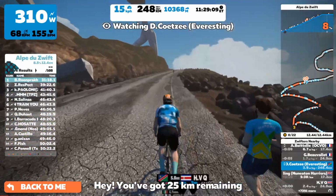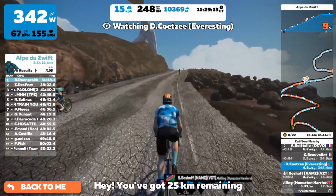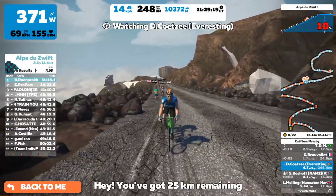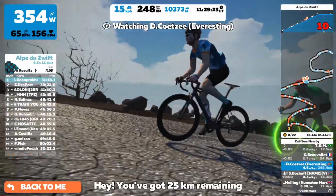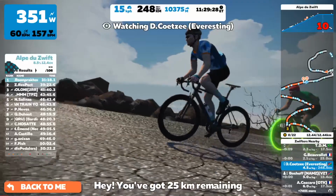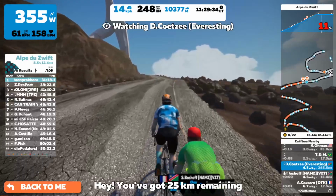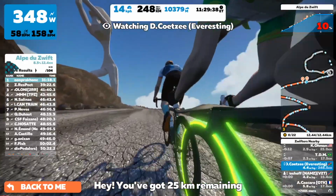Now he went past me and he went quite hard. As you can see, we were pushing like 4.65 watts per kilo, yeah? And that for a guy that just did 11.5 hours on a bicycle. A decent wattage as well. Unbelievable.